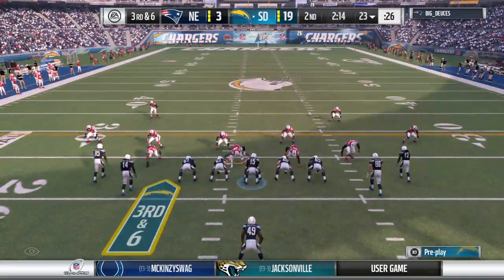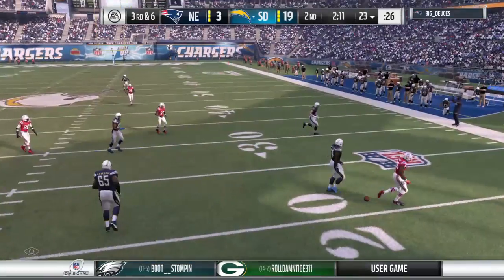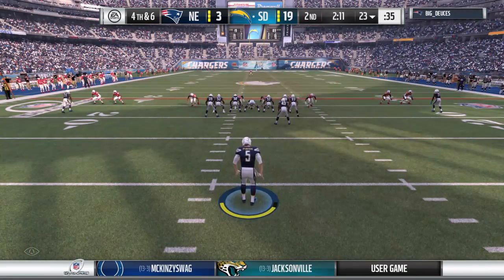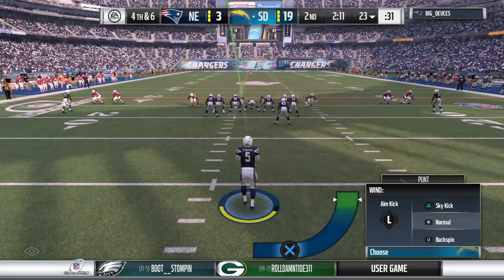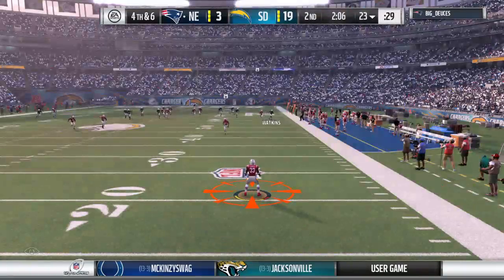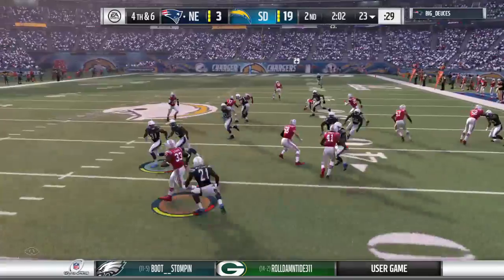Defense thinking pass. They've got the nickel set out on 3rd and 6. And that is incomplete. It's always tough for the guys throwing the football when they think they've got a completion and the ball's almost there, and then someone sneaks a hand or 2 in and bats it away. Take it in at the 22.